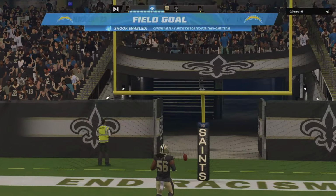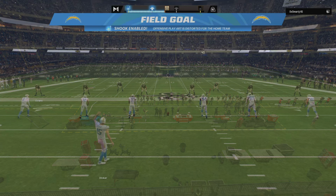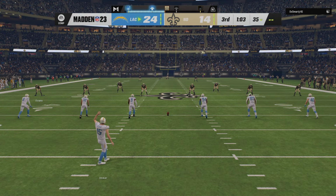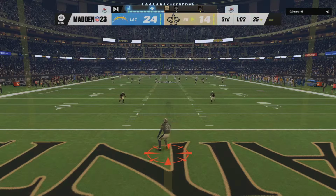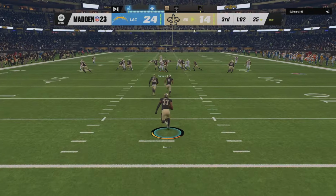And this one is right through. And the lead works its way up to 10, 24-14. So a nice kick there as they are able to add on to their lead. And that's exactly what you're looking to do. Maneuver yourself into range. That way, if your drive stalls out, you're able to get something out of it. And they do so right there.